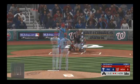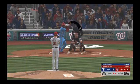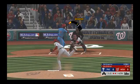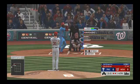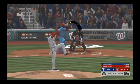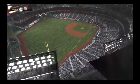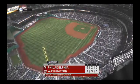One and 2 now as that one's fouled off. Here it comes. And that misses. 2-2. Swing and a miss as he chases one out of the zone for the 3rd strike, and that's the 3rd out of the inning.